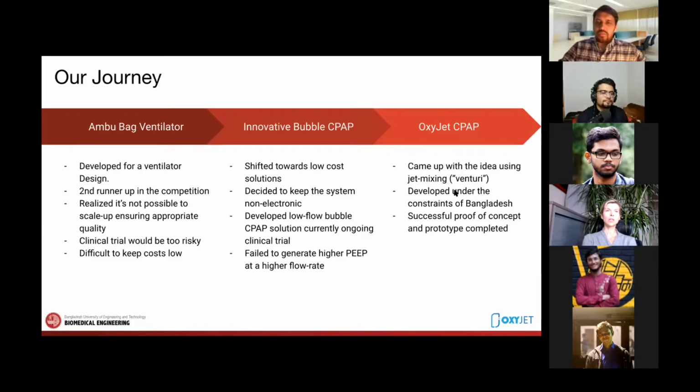And then, it can be used at home also, right? Yeah, of course. Our system can also be used at home, because all you need is the cylinder. Right, and with some training, it can be used.